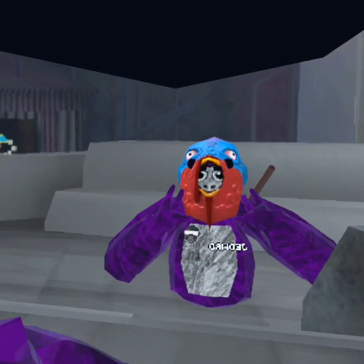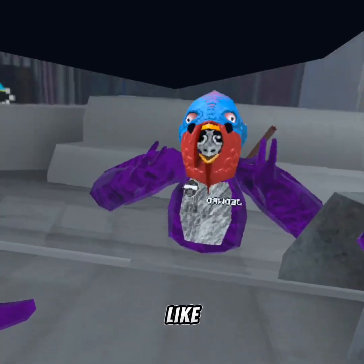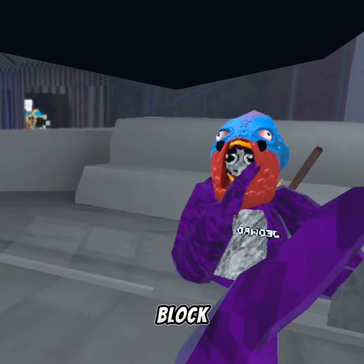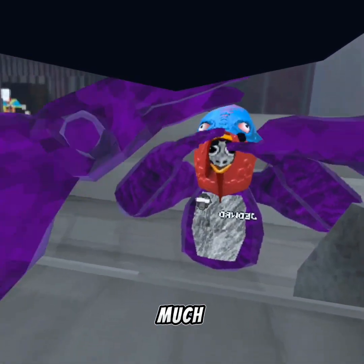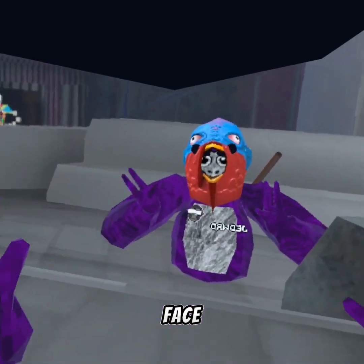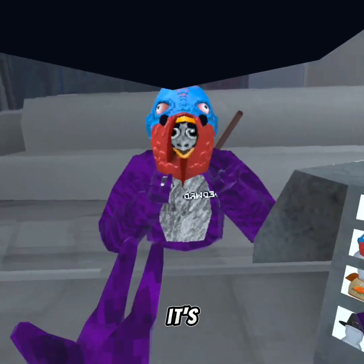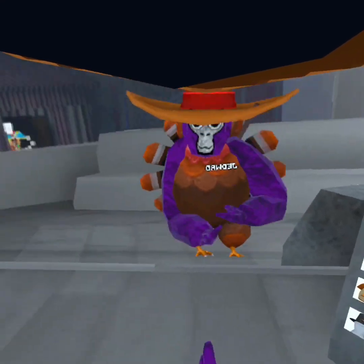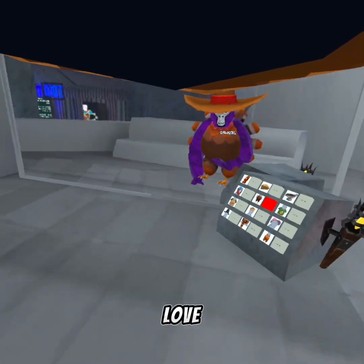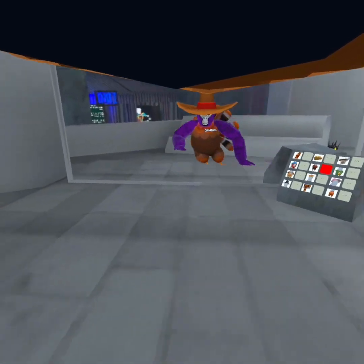Incredible. Now this turkey head is kind of creepy, but it's really good because it doesn't block your vision. You know how most cosmetics, you could see it up here, or you can see it around your face. This one doesn't do that, and even though it's really close to your eyes, I like that. This turkey is so funny. I love this. I love how you have legs.